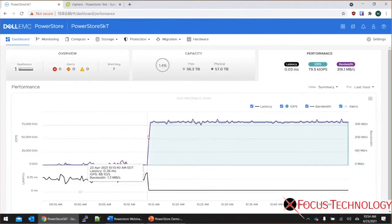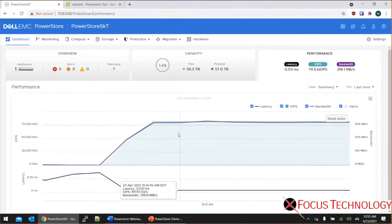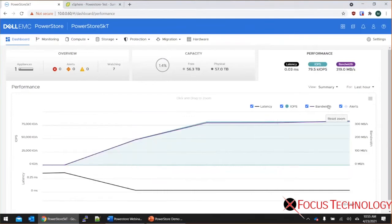You can say I just started generating workloads earlier today, so you can generate some load on this thing, so you can see exactly what's going on. If you want, you can zoom in. You can quickly pick an area and zoom in to see if you want to dive into a particular time to see exactly what different things are going on. And you can pick and choose what kind of things you want to see. Do you want to just see IOPS versus latency versus bandwidth? Anytime there's alerts, you can overlay it.